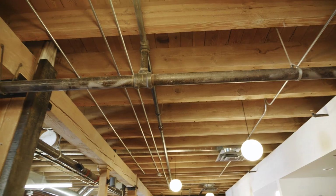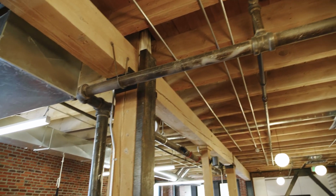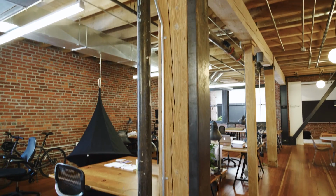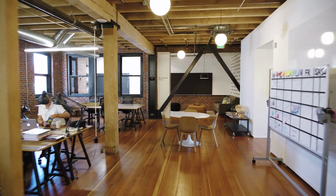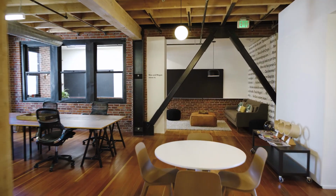But essentially, if you look at the structure of both of the buildings, you can still see the same beam and post. We used the tried and true method of glue-lam, post and beam, and card decking to construct the building, and the result of that was this beautiful warehouse, authentic material look.